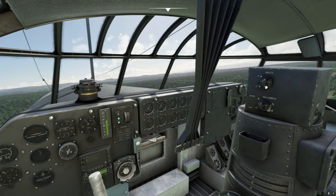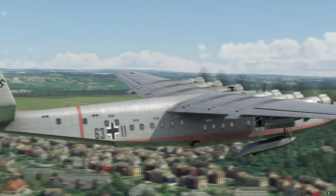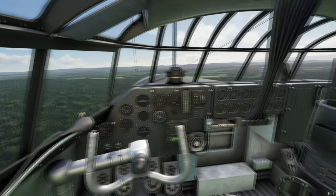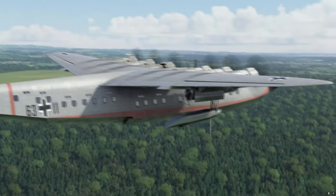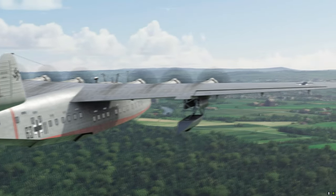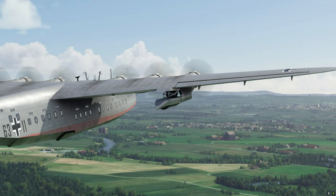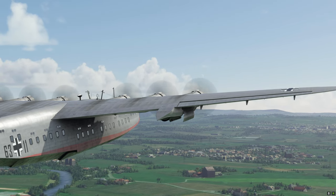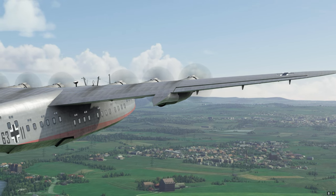Now, let's bring our, watch the flaps come up. Very nice. And watch our sponsons. Watch our outer floats come up. I love these floats. Check the undercarriage doors. They do look terribly fragile though, don't they? And I think the Amphitrite had the same thing. Amphitrite, a goddess.